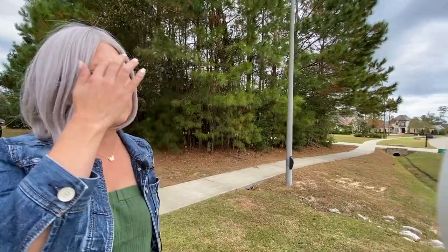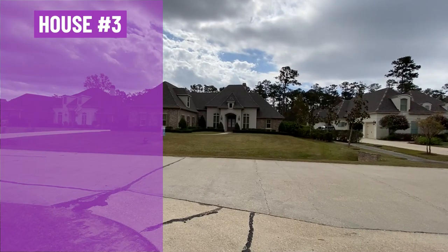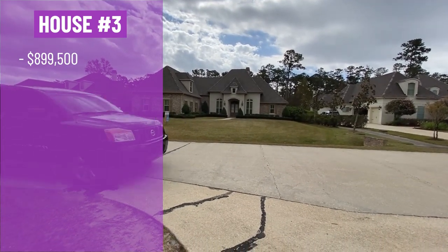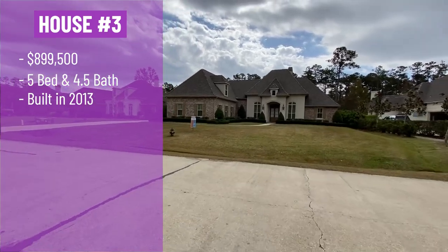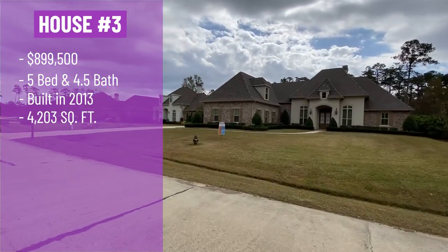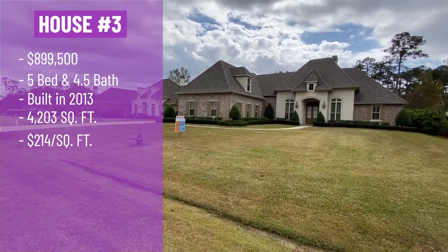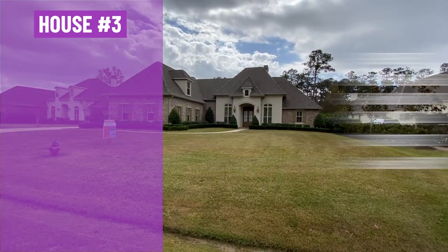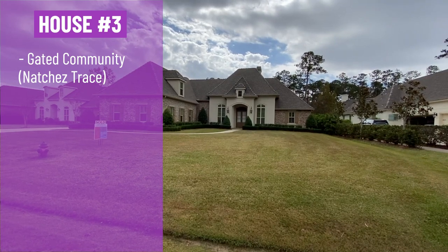So let me show you the actual house that I was coming to show you today and give you the scoop on that. The cost is $899,500. Just ignore this truck rolling by and a car is going to follow. It's 5 bedrooms, 4.5 bathrooms, built in 2013, 4,203 square feet. Price per square foot is $214, which I think is pretty reasonable for the comparables that we've seen. We've got homeowners dues of $75 a month. This is a fantastic location, a gated community called Natchez Trace.